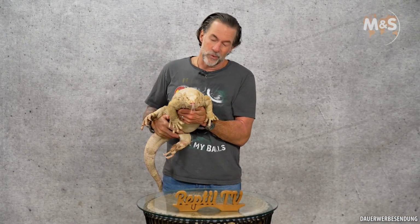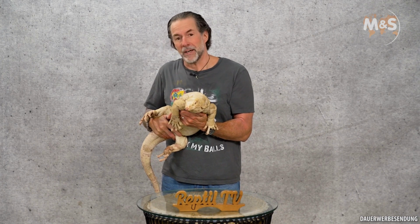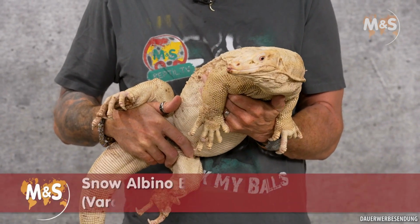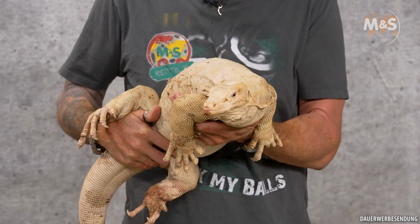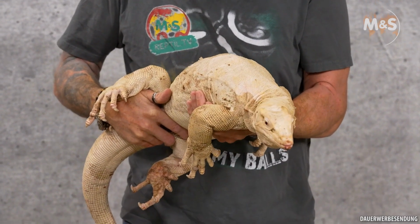And lastly, and perhaps intentionally last or in first place, my highlight, or one of my highlights this year, perhaps the number 1 highlight, is this banded monitor, Varanus salvator albino. This albino line is called Snow Albino because it is particularly bright. We just received him a few days ago.